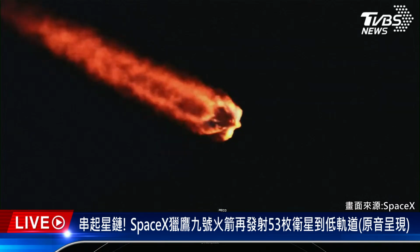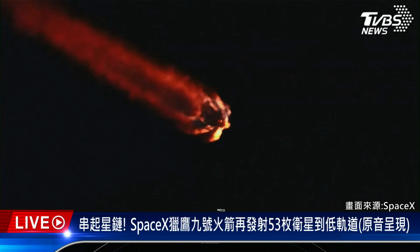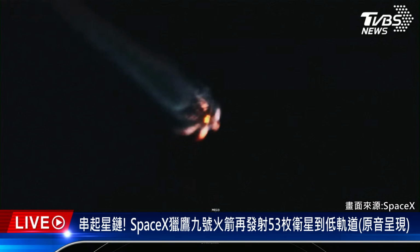About 30 seconds out from that MECO. As the rocket heads up into space, you'll start to see the plume at the aft end of the rocket begin to spread out. That's as the pressure alleviates from the bottom of the vehicle. There isn't as much pressure holding in that plume.